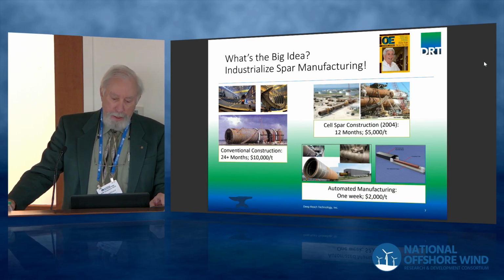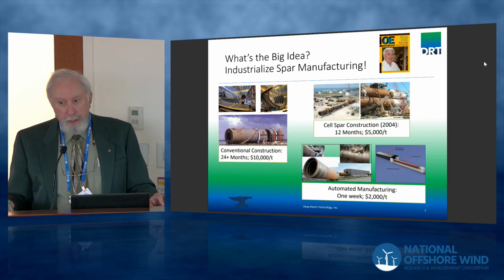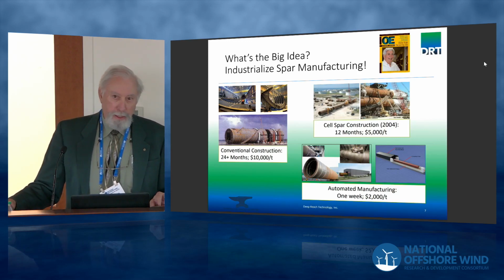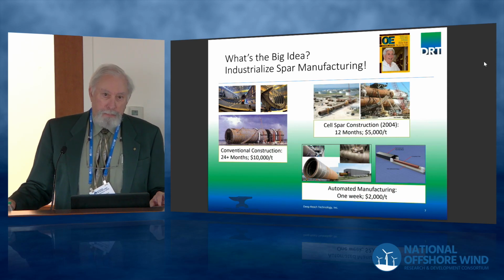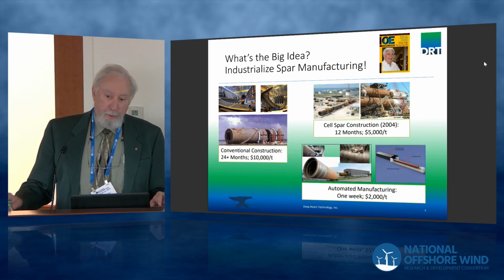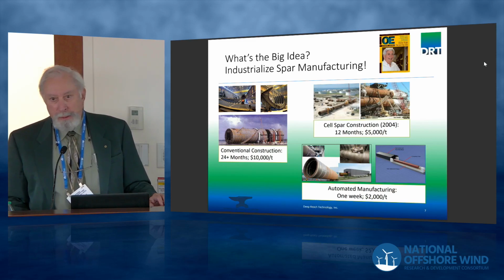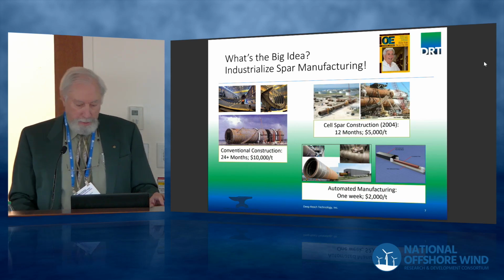Now, what we're proposing here is an automated manufacturing method where we can build one spar a week for $2,000 a ton. The material costs are $1,500, so basically it's a fully automated production line. This has already been proven in the arena of building monopiles. EEW is using these kinds of techniques every day to build monopiles. And the main difference here is that you have to install bulkheads to compartmentalize the platform, and you have to install methods of ballasting. But essentially, it's a monopile that floats in a way.